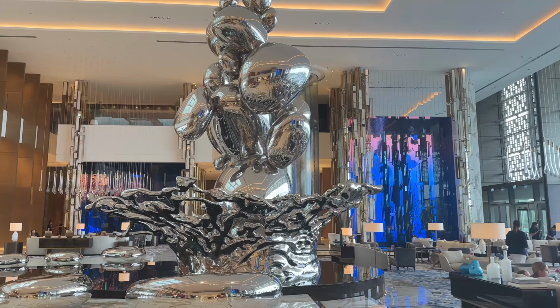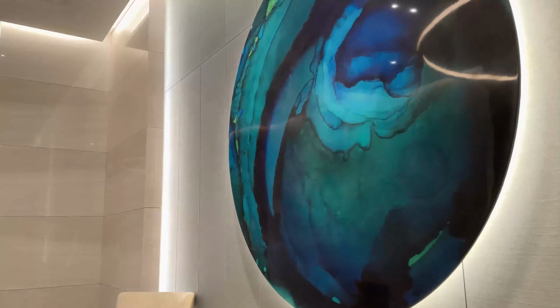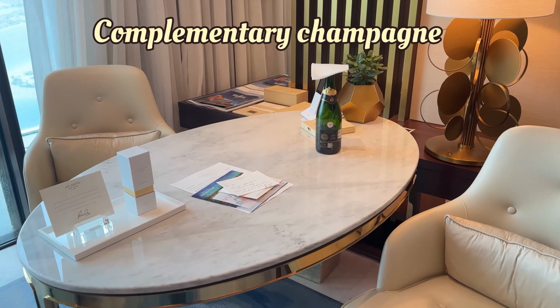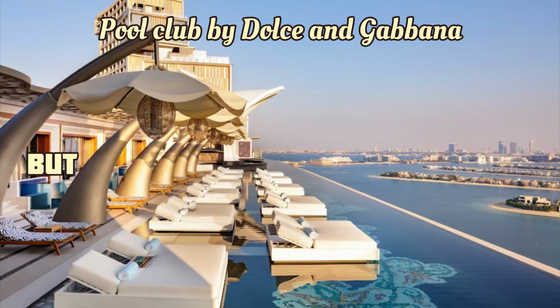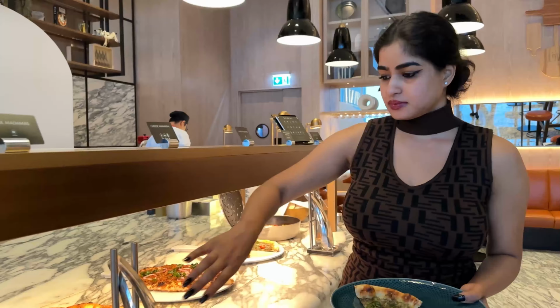The Atlantis Royal is one of the most luxurious hotels in the world. Why? Gold-plated toiletries, complimentary champagne, pool by Dolce & Gabbana, the world's largest and the most exotic breakfast. Out of all the amazing experiences I've had here, I was blown away by their breakfast buffet the most. I think this is the best breakfast in the world.